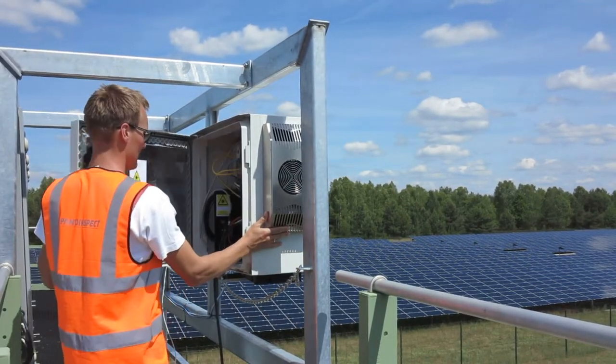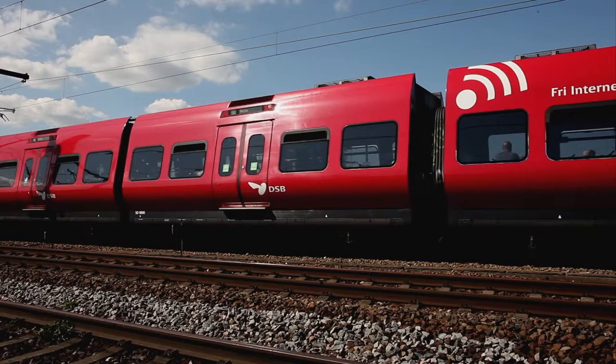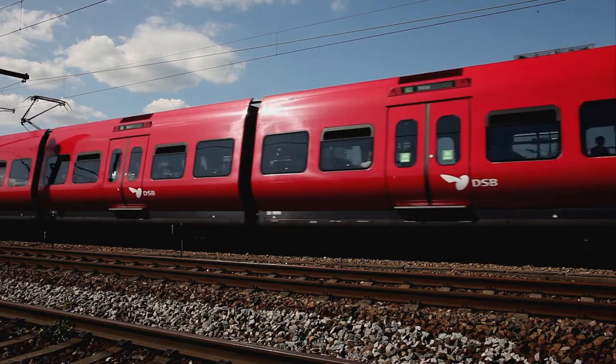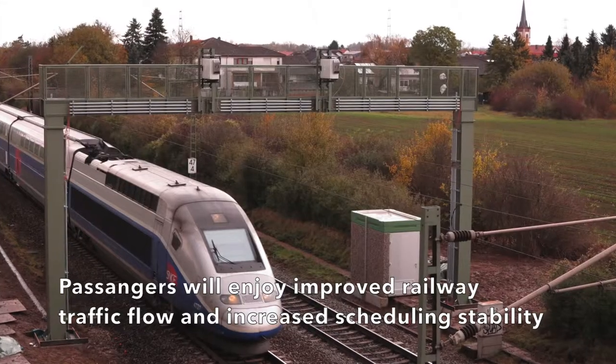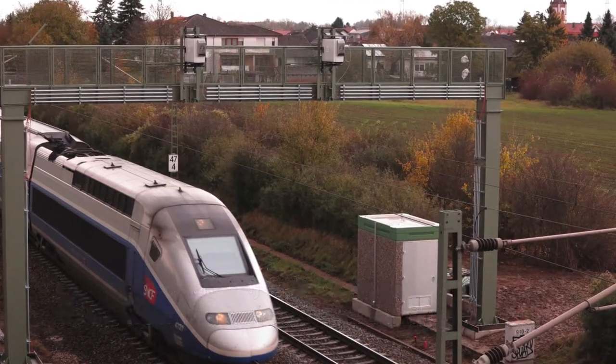PantoSystem is a win-win solution that delivers benefits and value to infrastructure owners, rail operators, and to the servicing companies that support them. End users benefit as well, of course. By reducing the risk of torn down overhead wires, passengers will enjoy improved railway traffic flow and increased scheduling stability.